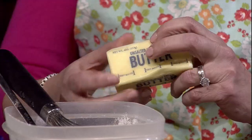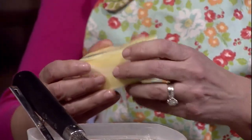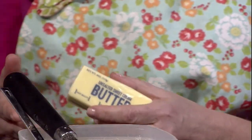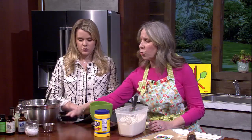If it's softened, you can really kind of push it around. This is for frostings. So that's what you want to use for frostings. But you want to make sure that the air gets beaten into your butter. So you want to beat it on medium-high for about 3 minutes at about 67 degrees. If you're not too sure, just use a thermometer and stick it in the butter. And it's perfect.